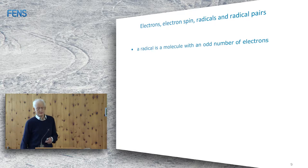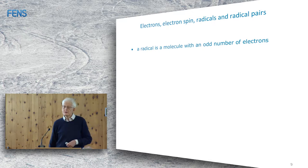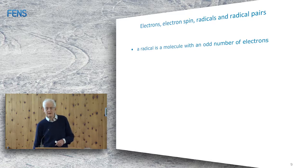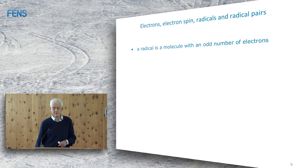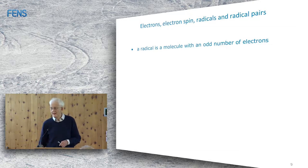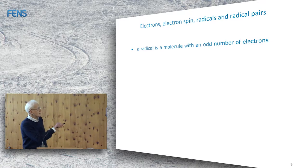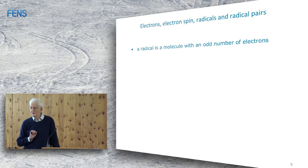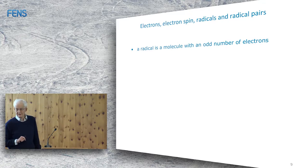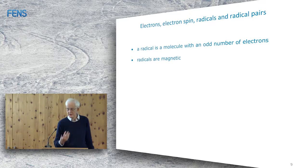Okay, now, what about radicals? So most molecules have an even number of electrons. And those electrons pair up in such a way that their spins are opposite, and so are their magnetic moments. So a pair of electrons with opposite spins have no net magnetism. The two magnetic moments cancel out. But a radical is a molecule that has an odd number of electrons. And so clearly, not all of them can be paired up. There is one electron left over, unpaired, and that means that radicals are magnetic, because they have this unpaired electron.